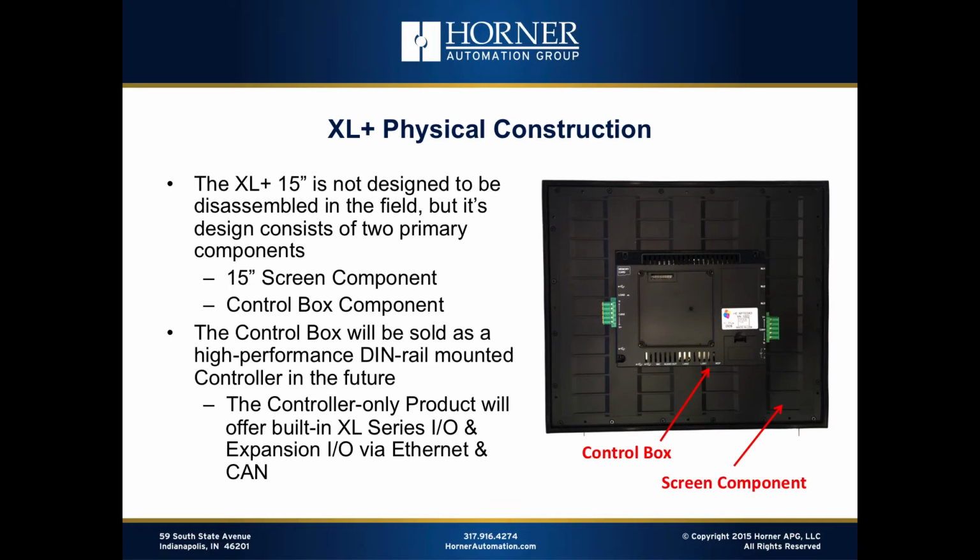As we flip the product over and take a look at the back, you'll notice what appears to be two primary components. A large flat area that houses the screen component, and then what we call the control box. And so that is a component that's not designed to be removed from the screen necessarily in the field. The XL Plus comes totally pre-assembled and ready to install. But it is a component that provides all the control, I/O, and connectivity functions.